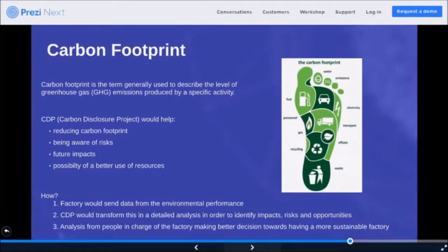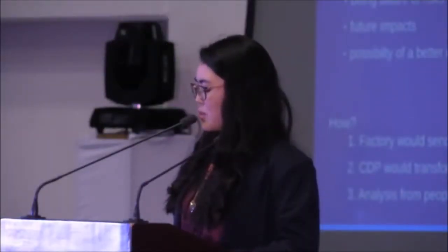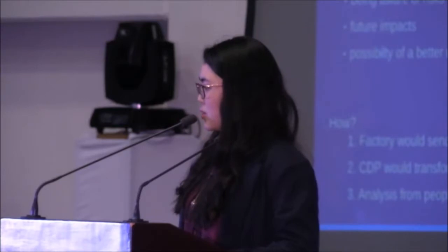Talking about sustainability, a topic that might come to most people's minds is carbon footprint. Team 5 will try to work with Carbon Disclosure Project. That is an organization that makes a detailed analysis that identifies impacts, risks, and opportunities related to sustainability.